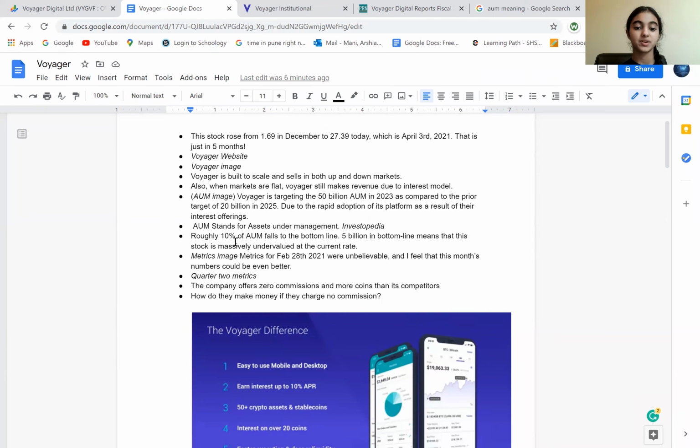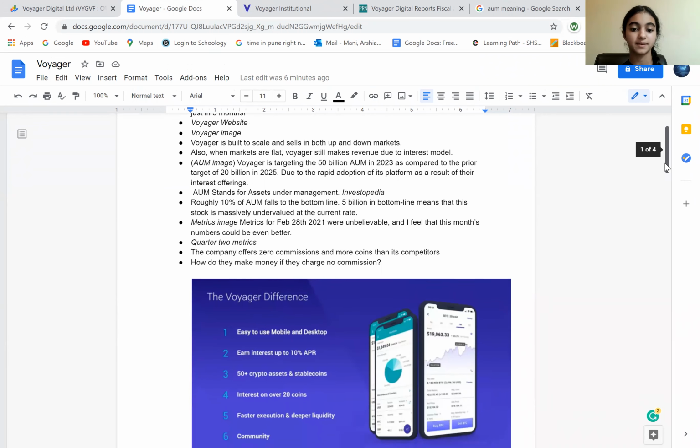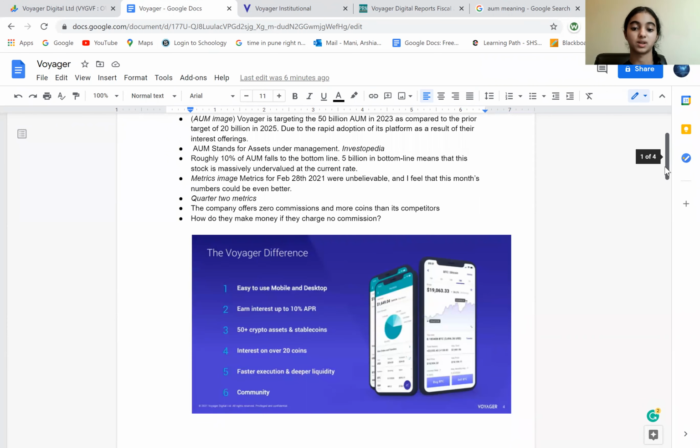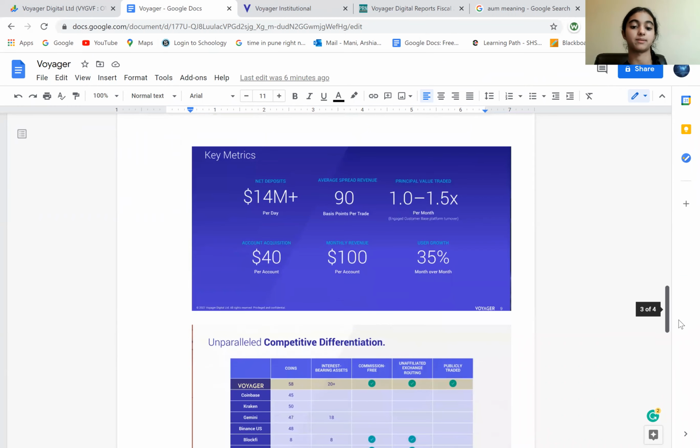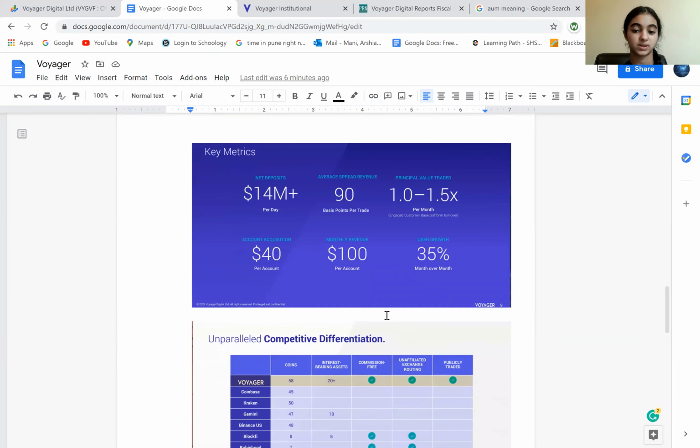But roughly 10% of AUM falls to the bottom line, and $5 billion in bottom line means that this stock is massively undervalued at the current rate. And if we look at the metrics for Feb 28th, 2021, they were unbelievable, and I feel this month's numbers could be even better. These are the metrics.